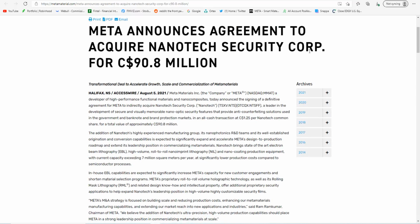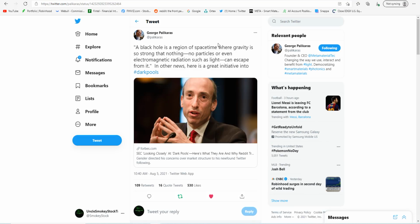Okay? So, with that being said, slip on your tinfoil hat. Here it comes. George's big tweet right after the meeting ended. A black hole is a region of space-time where gravity is so strong that nothing, no particles or even electromagnetic radiation such as light, can escape from it. In other news, here's a great initiative into #dark pools.